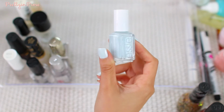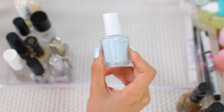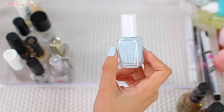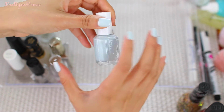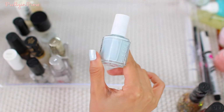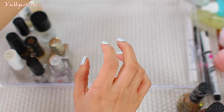I have another kind of bluish green color that was kind of hiding in there, but this one is in the shade Find Me an Oasis. Again, I really love these light tone, pale, bluish green, seafoam-esque type of shades. I just really, really love these types of colors, so that one I will continue to hold on to.